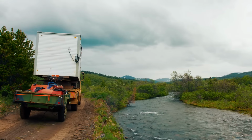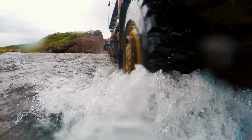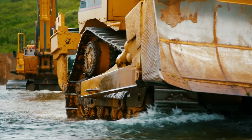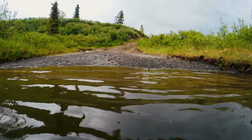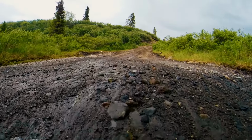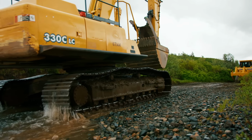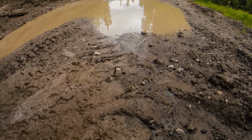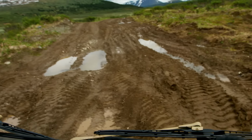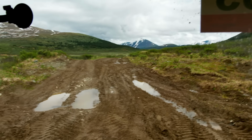Here we go for our first creek crossing. Okay, here we are on the other side. Right on. The Bedford leads the way. It's faster than the other machines, but is far less stable. That looks like our only path here. I'm definitely gonna get stuck. This is gonna be a little sketchy.